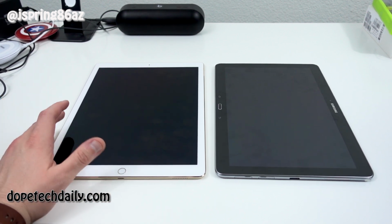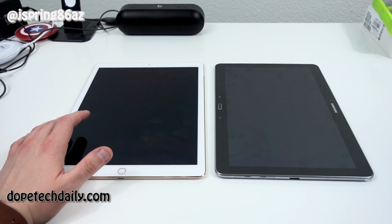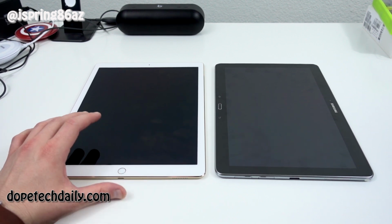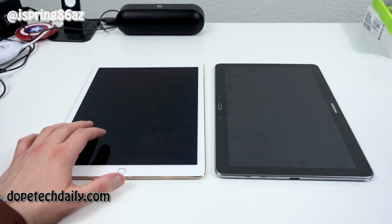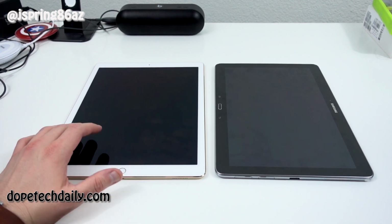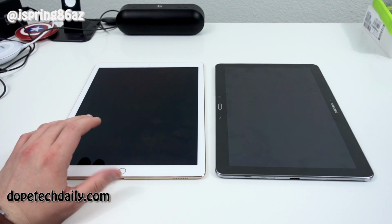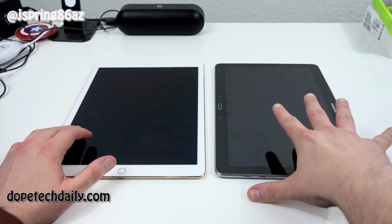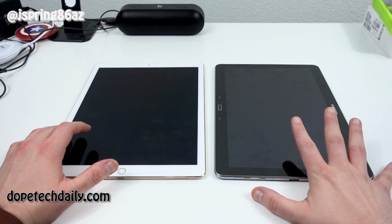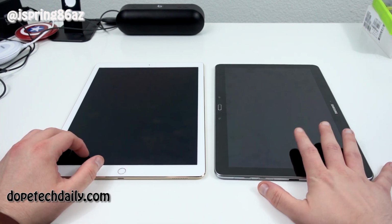I bought the 32 gig because I'm mainly going to use it for media consumption. But if you're going to use this for local media or if you're going to use it for pro level tasks, you're going to want the 128 gig. That's going to cost you close to the price of a MacBook Air or even an entry-level Retina MacBook Pro. So you need to consider that. Nowadays, the Note Pro 12.2 can be had for about $400 if you want to buy one used or refurbished, and that's a great deal.